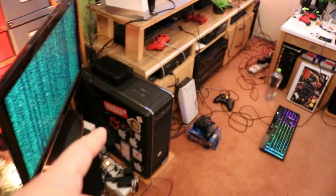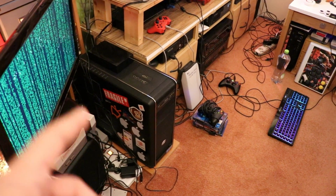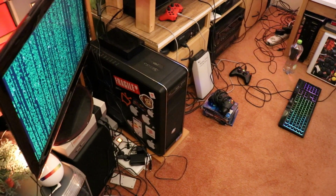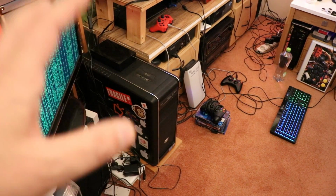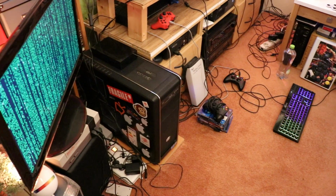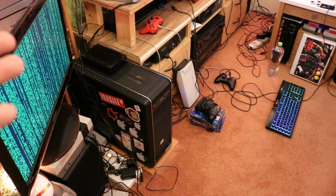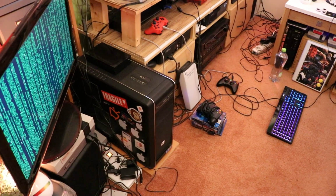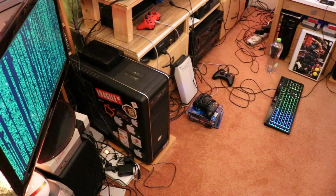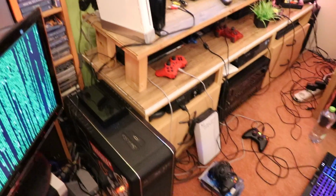This actually is my old and trusty gaming PC. I've been using this case ever since I started my YouTube channel way back in 2006. So this case actually is 10 years old. It holds up well. It's a very excellent case. Now it houses a Core i7, 4th generation Haswell, with a GeForce GTX 1060. A pretty capable machine. It does emulation. It does a lot of my Steam games.